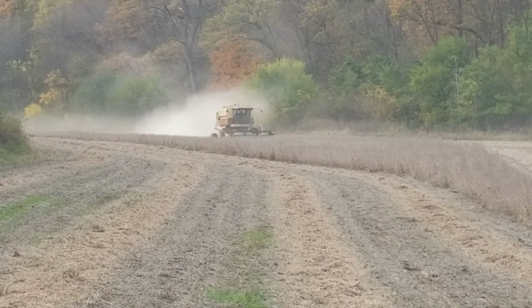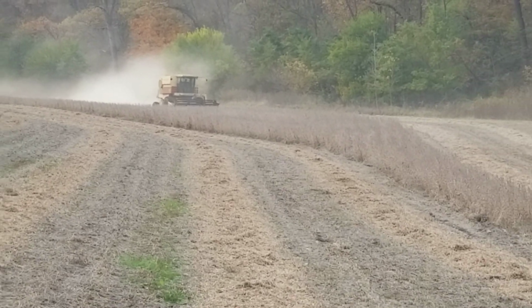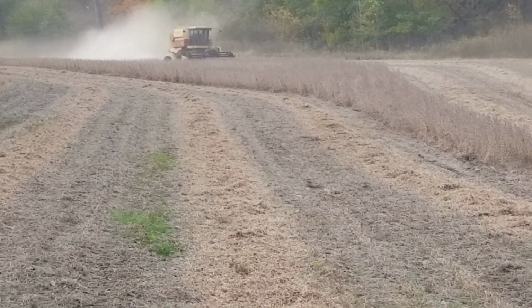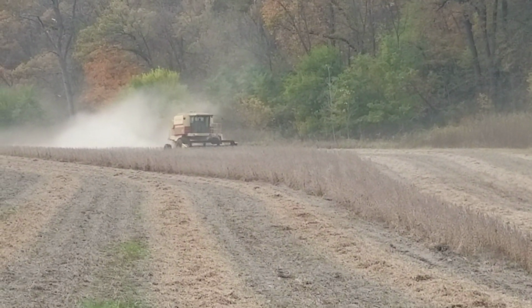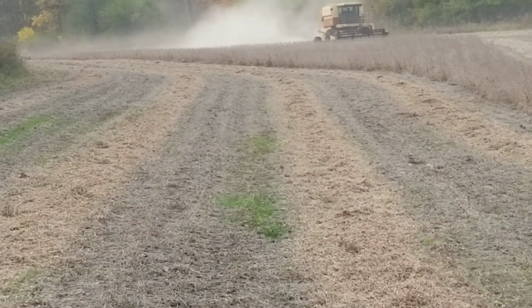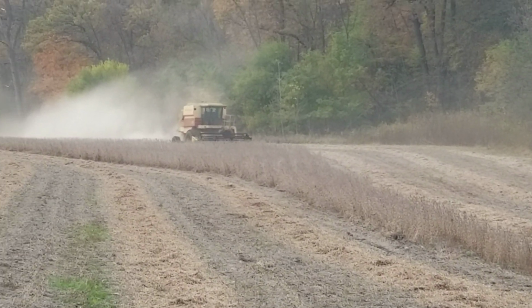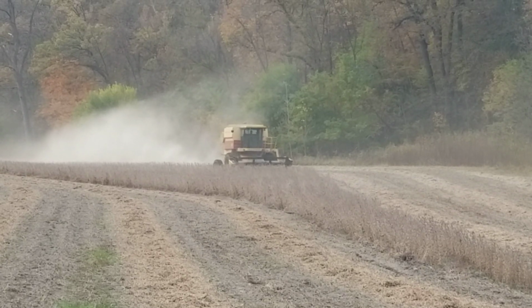So if we got anything bigger than 15 foot, we'd have to take it off when we go through gates, and oh, there's deer right over there. We'd have to take it off when we go through gates and when we go up and down ridge roads. So we just stay with 15 foot, and you can move a little faster combining that way too, because you're putting a little more capacity through the combine that way.